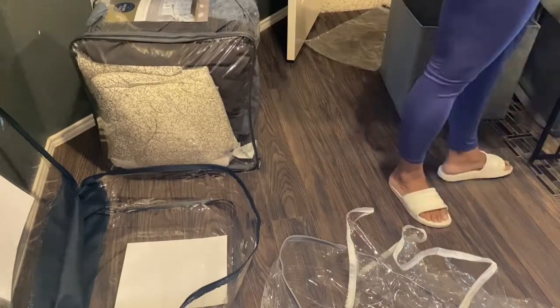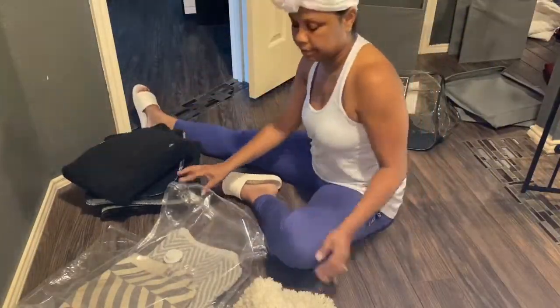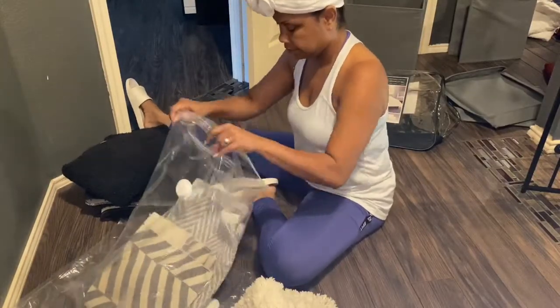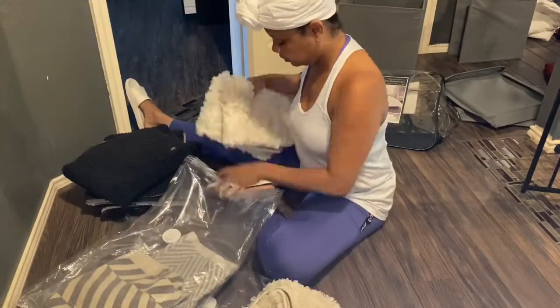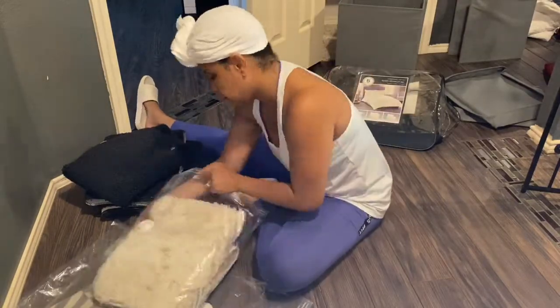I love Dollar Tree, I love Walmart, and I love to save money. But listen, there's nothing better than free. So start to save those comforter bags. Just stick them somewhere because they're gonna come in handy and they make for great storage.